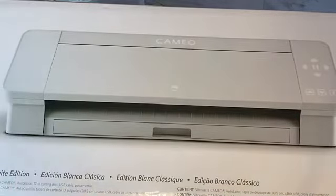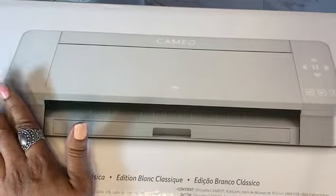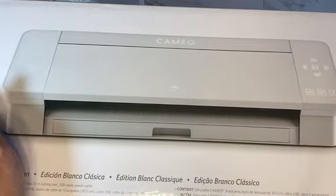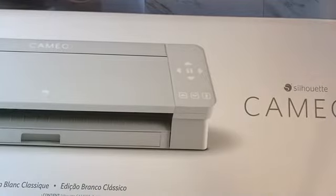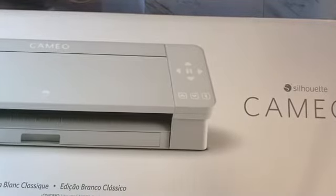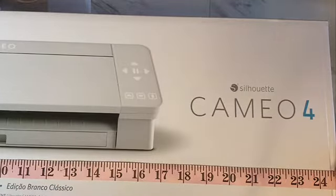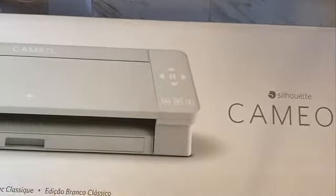So when my stimulus check finally came, I started searching. I didn't start searching beforehand. When it came, I saw that the Cameo 4 was out. I don't know how long it's been out, but it's out. This box is so big, y'all can't even see how. Let me measure this box. It barely fits on my table. It's like 25 inches, this box.